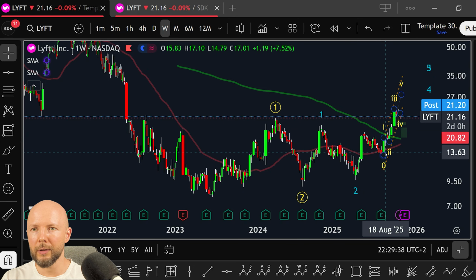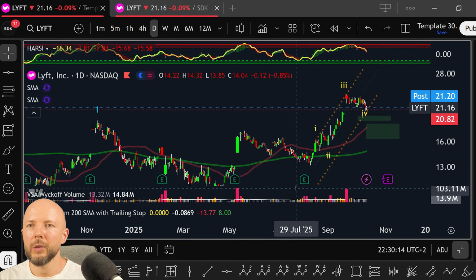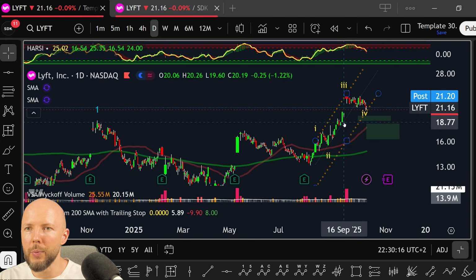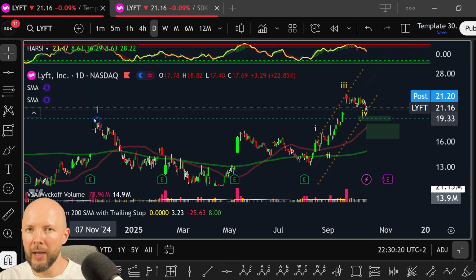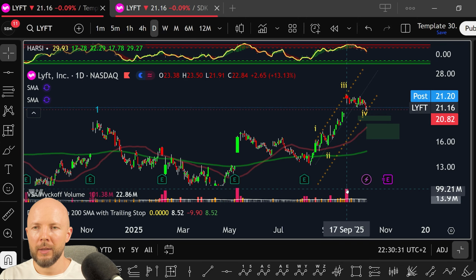And now we have another correction, and again, this low is not lower than the third one. And then look what we have. We have a bullish candle, and we are breaking the first high. We are breaking it with a bullish candle, with a gap, and with a huge volume.